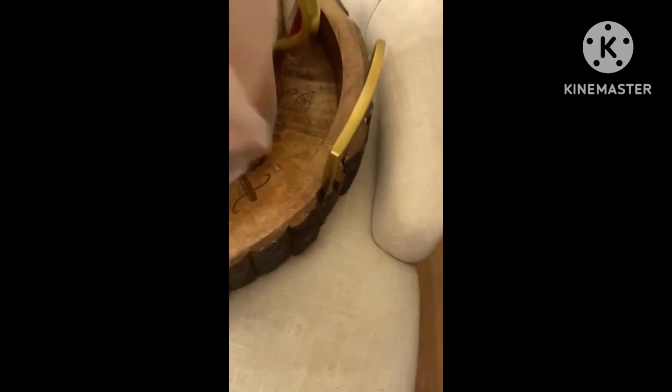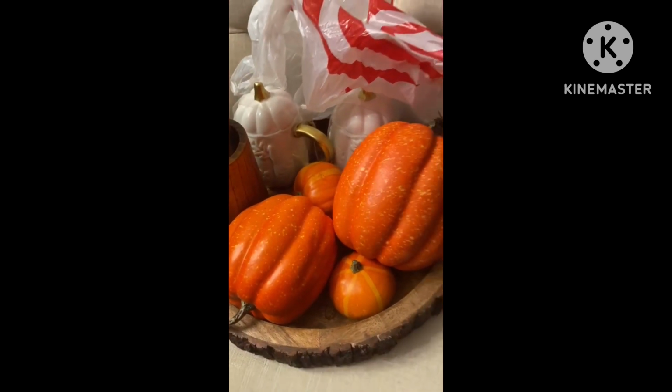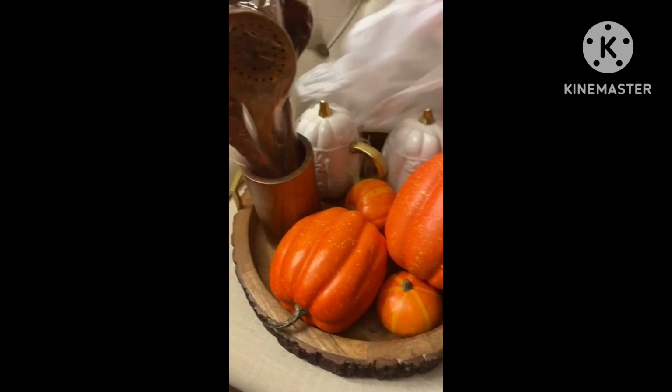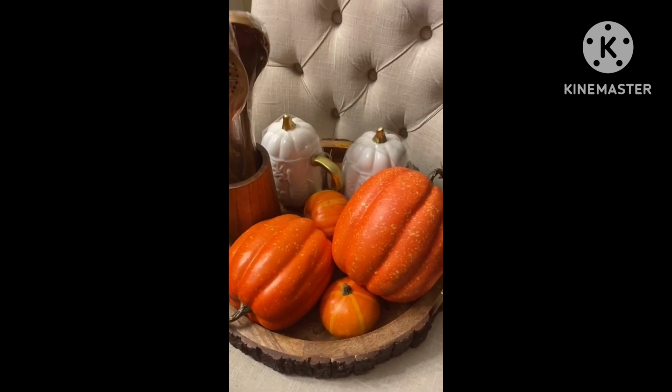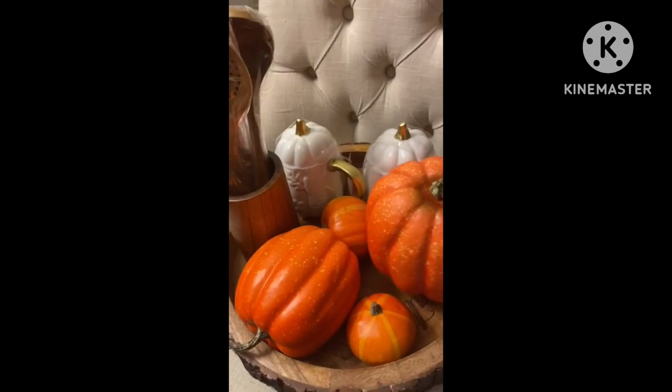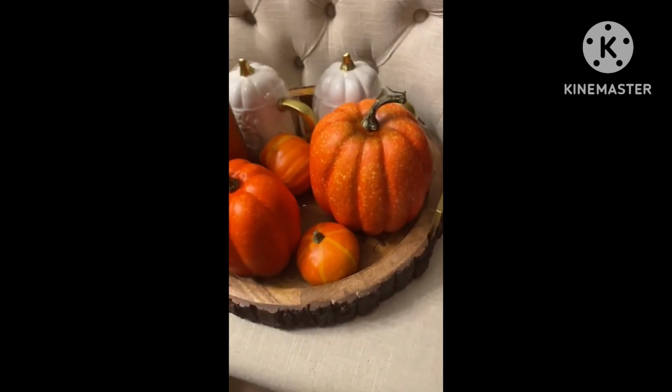Also, I have some more pumpkins that I did forget to show you guys. I have them right here, and these I ordered from Amazon. There we go. These are the items that I forgot to show you guys. Very beautiful. The large pumpkin, medium, and we have those.